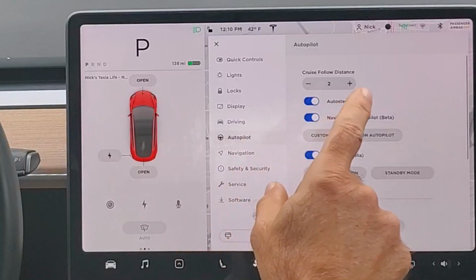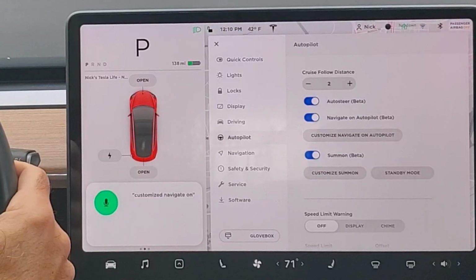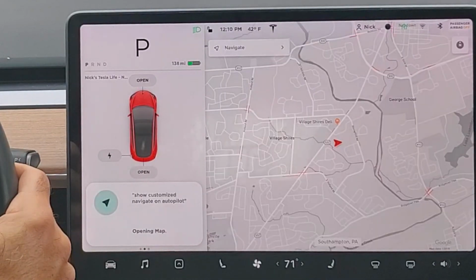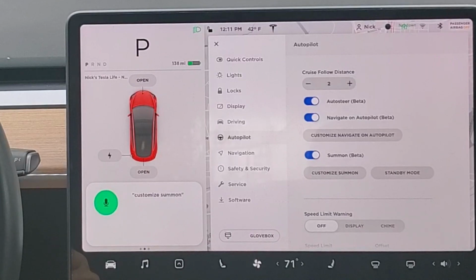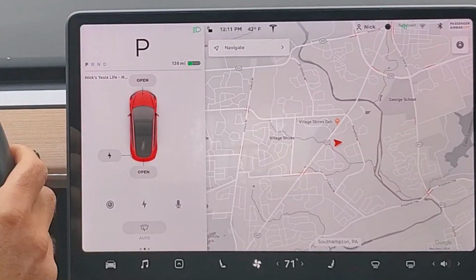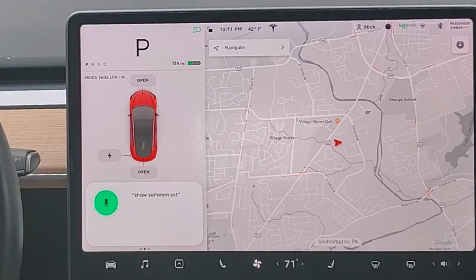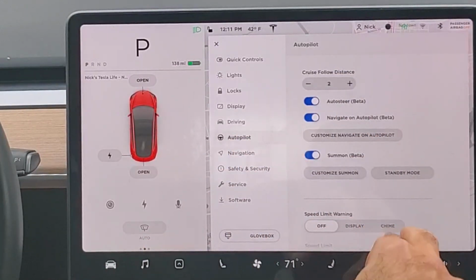So I wonder whether inside here, customize navigate on autopilot. Show customize navigate on autopilot. Customize summon. Show customize summon. Show customize summon settings. Show summon settings. So I guess you can't get into the deep mode.